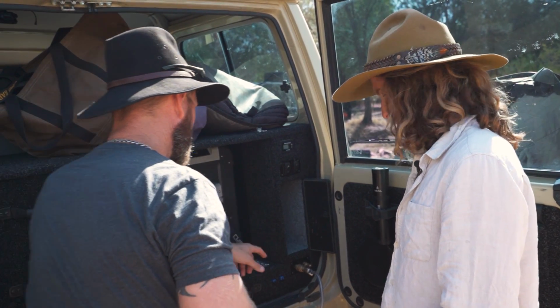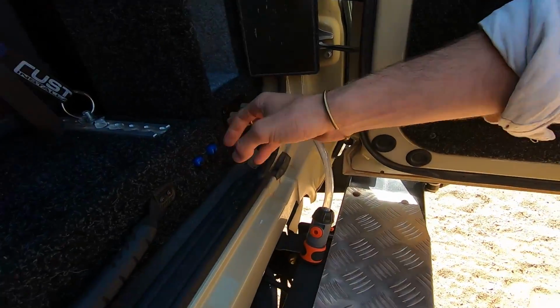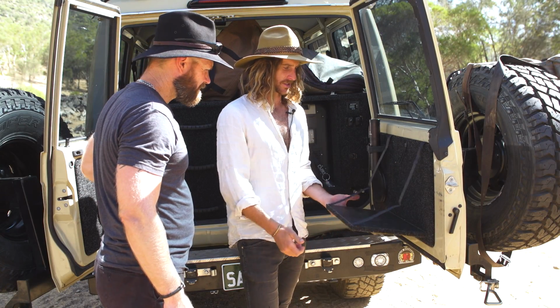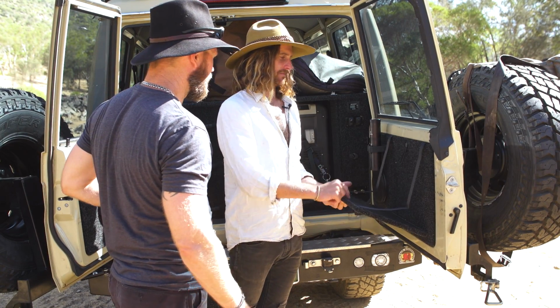Nice. You got another valve here, is that for in? So yeah, this one's for in, that one's for out. That one's for filling up, and then this one is for when you're using it. And then over here you've got your quick table, quick coffee or whatever you need, instead of bringing it all out. I bloody love that thing.